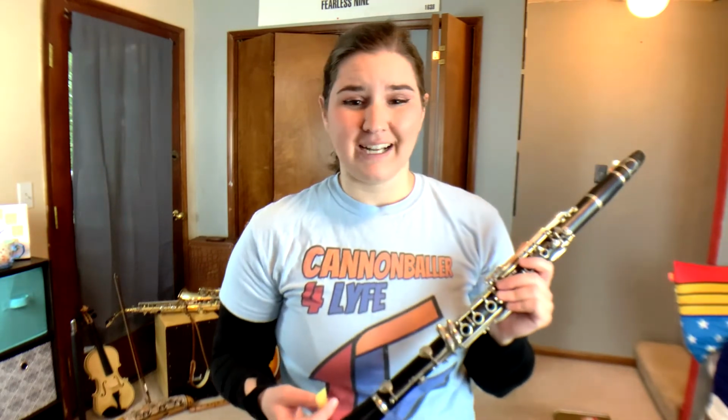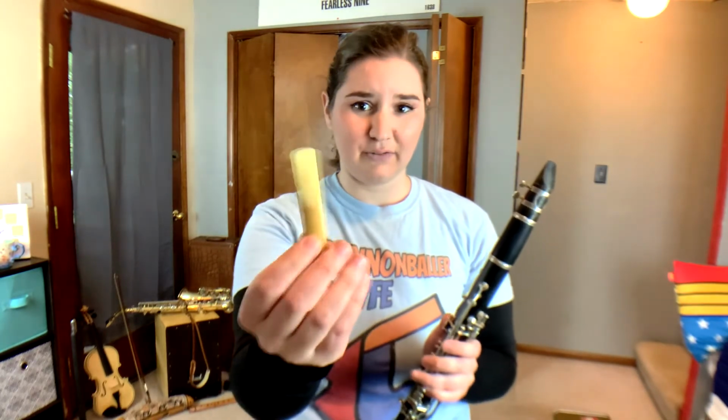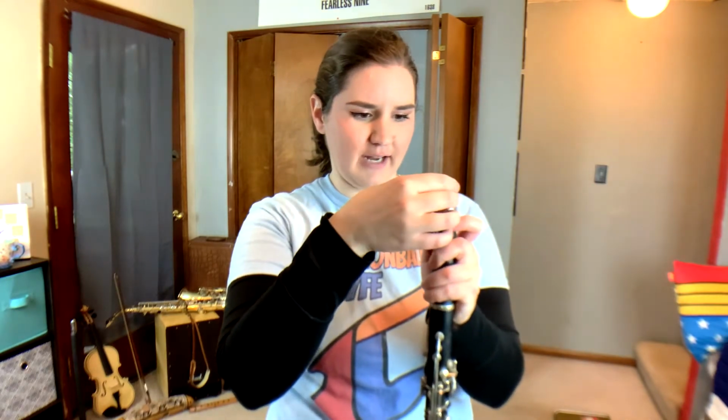Clarinet is actually, I think, my least favorite instrument to play, maybe besides tuba. I just really can't reach the low notes on tuba, and this is basically the opposite of my primary instrument. And also, I don't have any clarinet reeds, so this is a saxophone reed. It works the same as an alto saxophone, it's just made out of wood instead of brass.